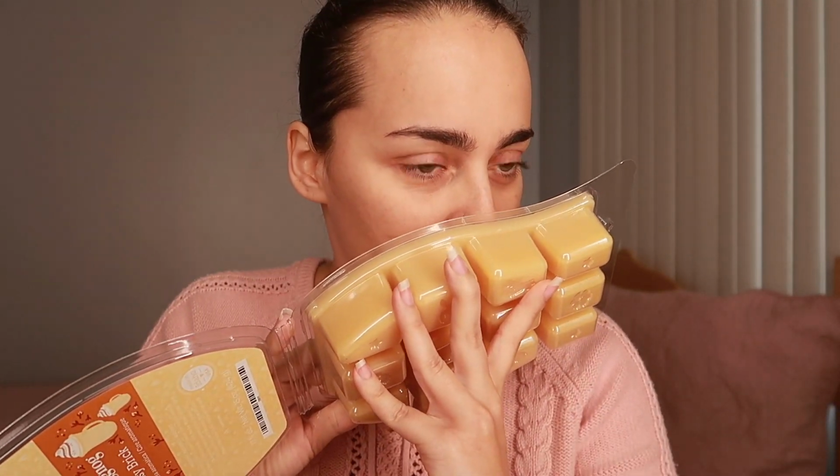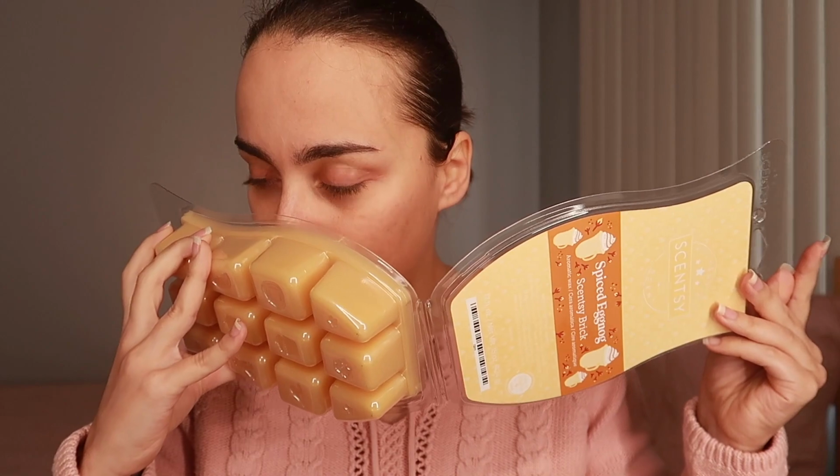I get the eggnog. I don't even know if I'm getting clove in here. I'm not really getting the clove. I'm just getting a nice sweetness of eggnog and the buttered rum. It's really pretty. I like this one. It's a nice one. Really, really nice one. So let's see how Pink Poinsettia does now compared to that one.